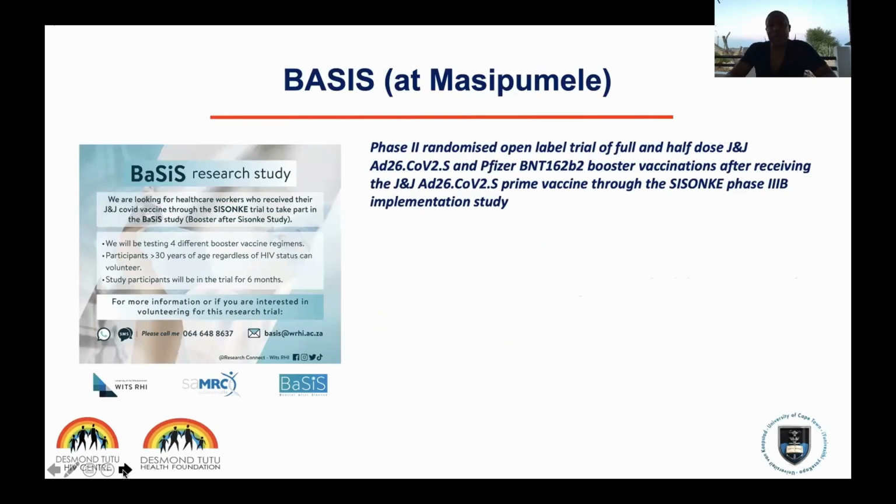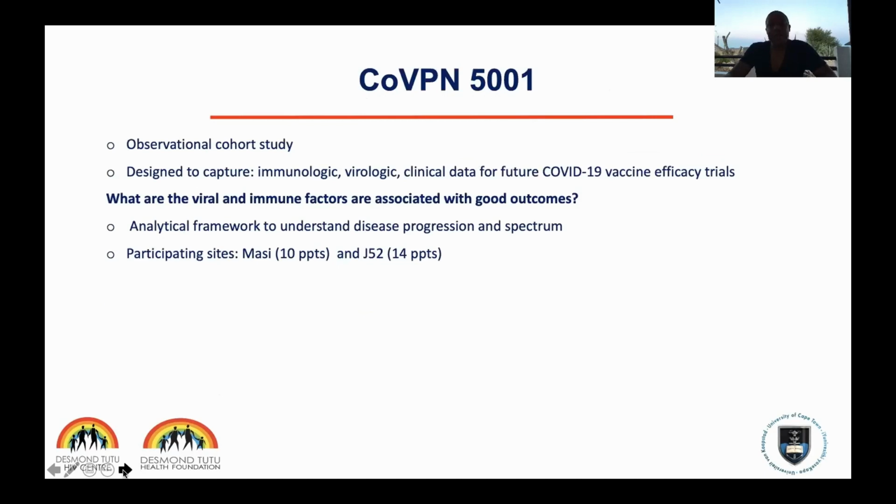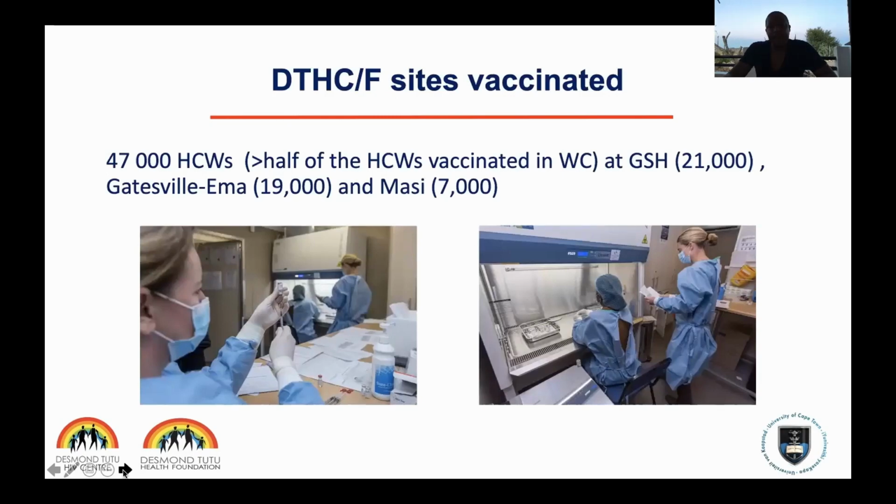They've also looked at one of their sites at Masiphumelele on an open label trial of a half-dose Johnson & Johnson vaccine with a Pfizer booster. And this is work that is currently ongoing. As part of the CoVPN consortium, they've also contributed to the design of a number of studies that include immunologic, virologic, clinical data for future COVID-19 vaccine efficacy trials, and these are currently ongoing. And other than the work that they've done in leading scholarship on vaccines, colleagues at the Desmond Tutu HIV Center and Foundation have also contributed to the vaccination of nearly 50,000 healthcare workers at their sites. And these constitute about half of the healthcare workers vaccinated in the Western Cape.